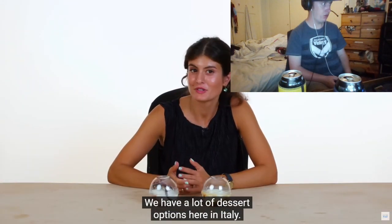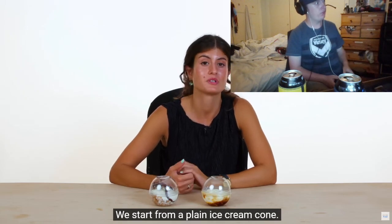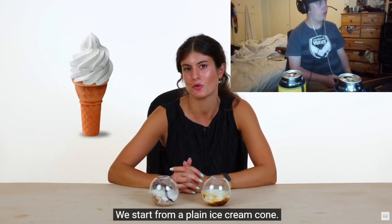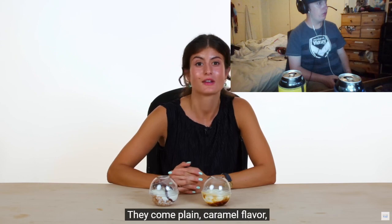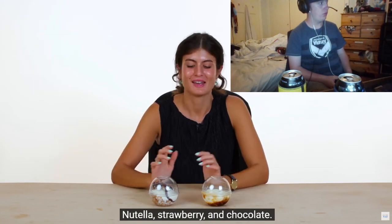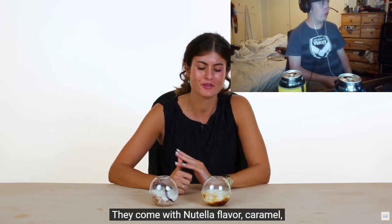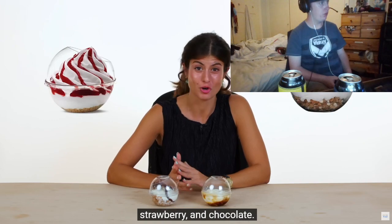We have a lot of dessert options here in Italy. Most of them are just ice cream. We start from a plain ice cream cone. Then you can get sundaes. They come plain, caramel flavor, Nutella, strawberry, and chocolate. And then we have these, the cream balls. They come with Nutella flavor, caramel, strawberry, and chocolate.